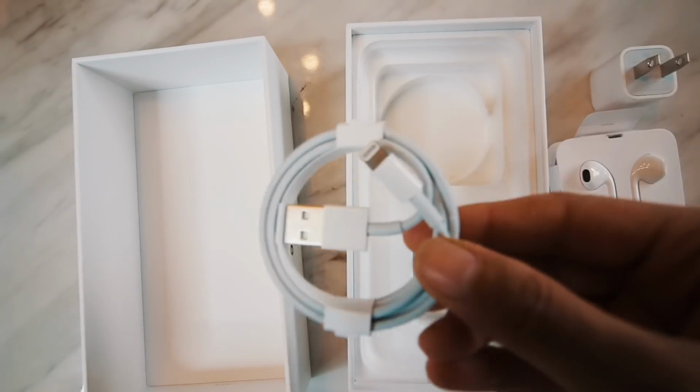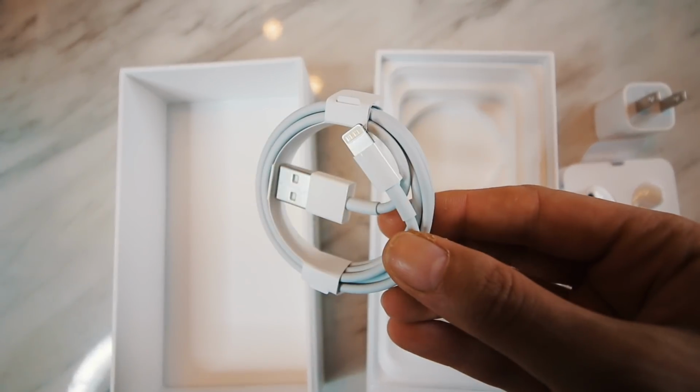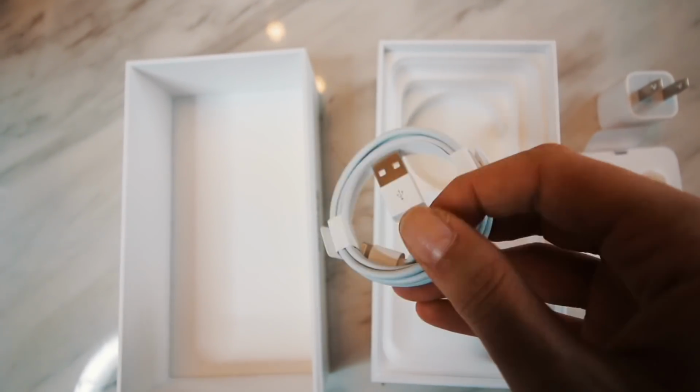And then here we have just the normal USB to lightning cable charger. Kind of wishing again that there were more of a variation in these. I wish they did a USB-C to lightning because I have the new MacBook Pro, which has the USB-C cable, Thunderbolt, whatever it's called. I don't know what it's called, that thing. But yeah, so they do include these with the box. It's always nice to have a fresh and clean charger.